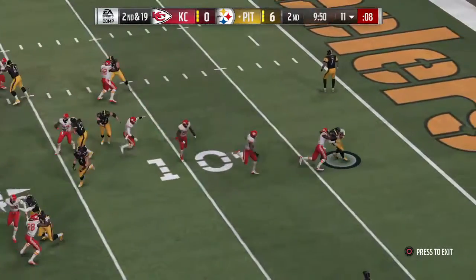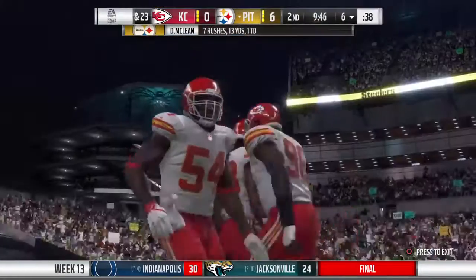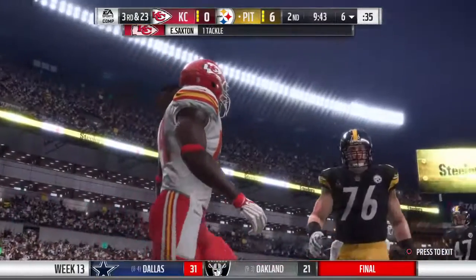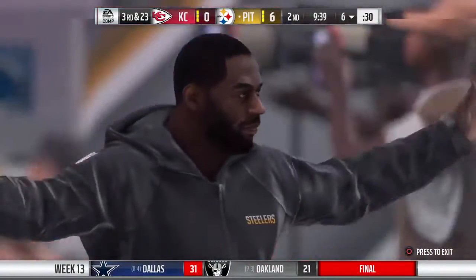Now a handoff as they run left side. And he will lose yardage here back to his own 6. Call that a loss of 5 yards on the play. And they're going to face an uphill battle here on 3rd and long.